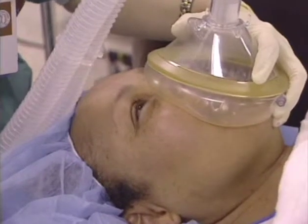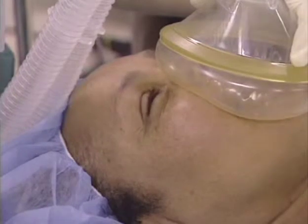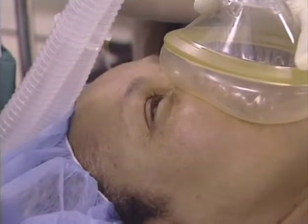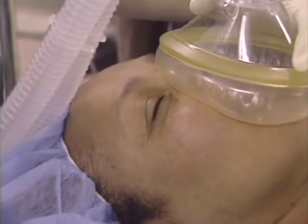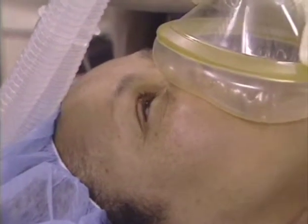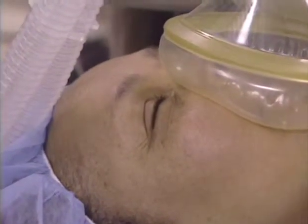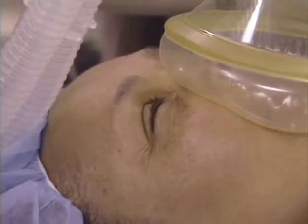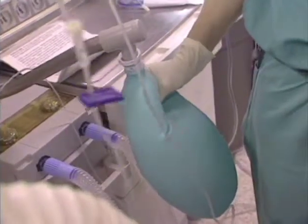Did you feel the sting in the hand? No? Put some lidocaine in with the propofol. That eliminates the sting in many cases, that's right. Well, can you open your eyes? Kind of hard to do. Help you breathe.